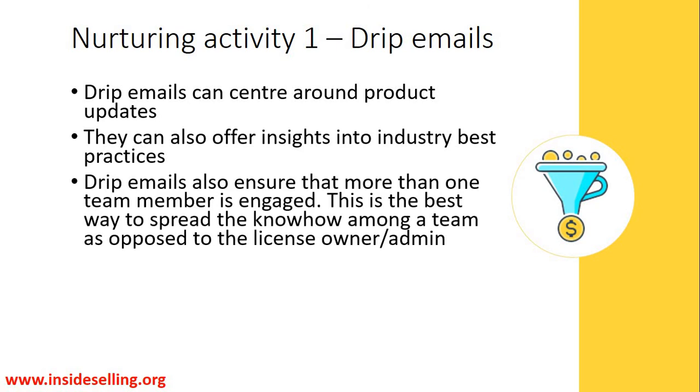Then the drip emails also ensure that more than one team member is engaged. Now, this is very important. One kind of drip email is designed for the administrator or the owner of a subscription, and then there are other drip emails that are okay to be sent out to the entire team. That is the best way to spread know-how among the team as opposed to just the license owner or admin.